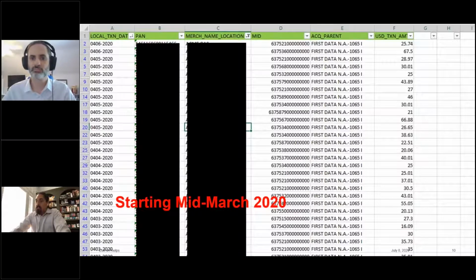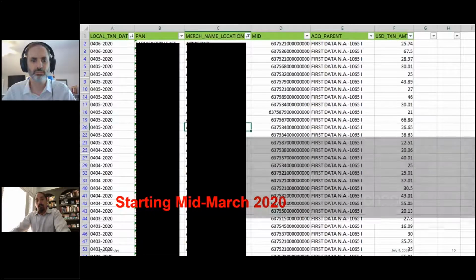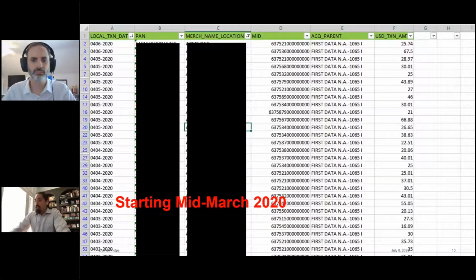A way that a lot of these cases start is that as an investigator, or first as a merchant, you will be issued essentially a CPP report, or a Common Point of Purchase Analysis report, that essentially shows transactions occurring at that merchant that sometime later get used for fraud. Based on analysis done by issuers, they will identify specific merchants as probably having had a problem.